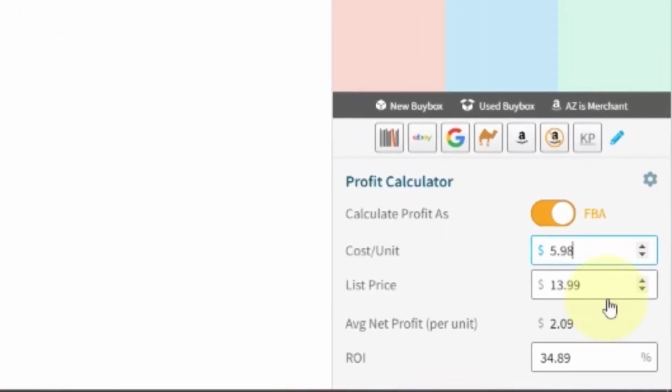But even at $13.99, I'm looking at $2.10. That's gross. Like I said, we probably got to take off 30 to 50 cents for shipping. But you're looking at 35%, and you're going to have the volume with this.